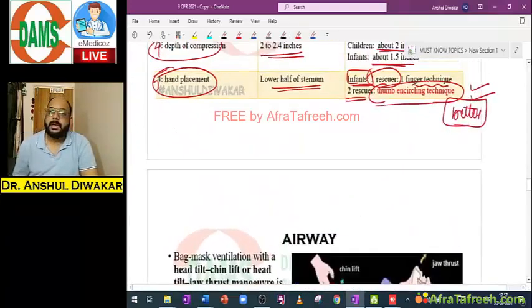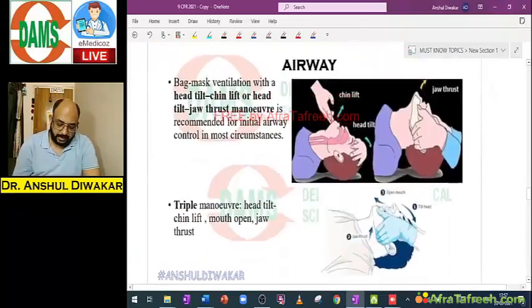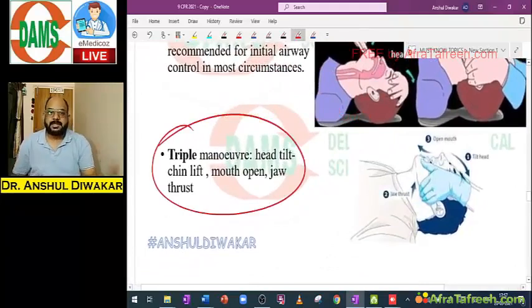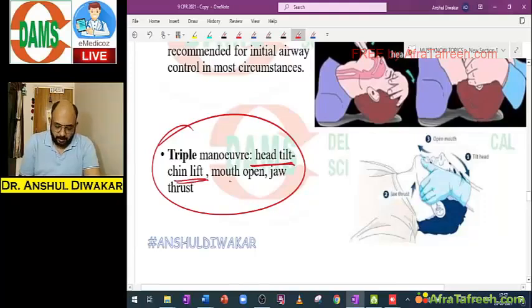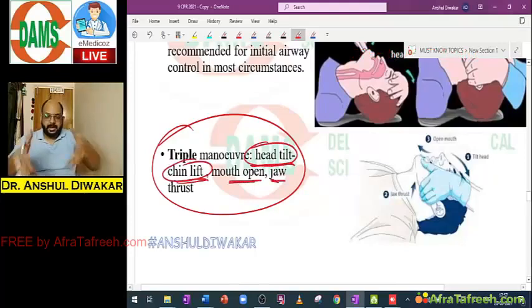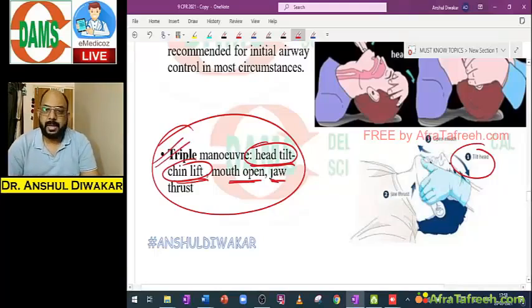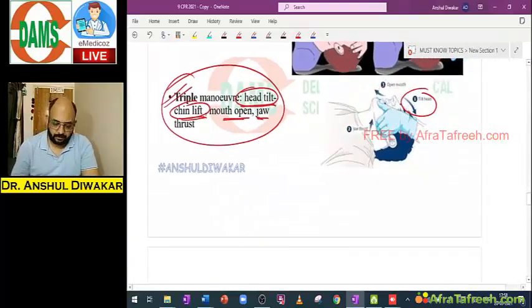Something that was asked 1 year back, that is triple maneuver. What is triple maneuver? It is a set of 3 things that we do that opens up the airway. That is head tilt, chin lift, mouth open, jaw thrust. So head tilt, chin lift is 1. Mouth open is 2. Jaw thrust is 3. So that is called the triple maneuver.